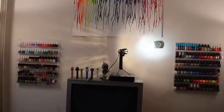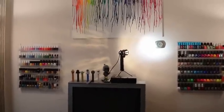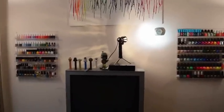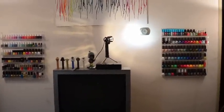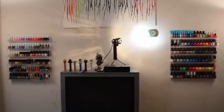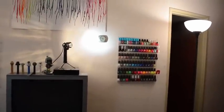I got these nail polish racks from headtotoebeauty.com. You can also get them on eBay or Amazon. I will link Head to Toe in the down bar so you guys can check them out if you like them. These are both the, I think it's 90 or 96, 90 nail polish racks, 90 bottle holding, something like that. Start with this rack over here.